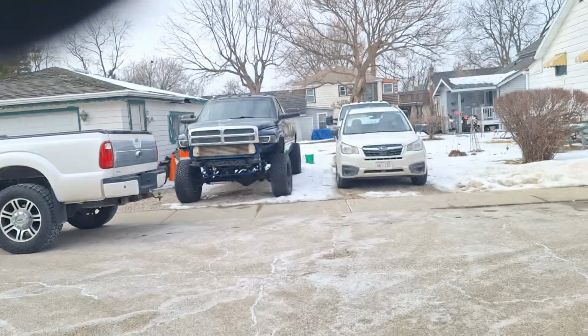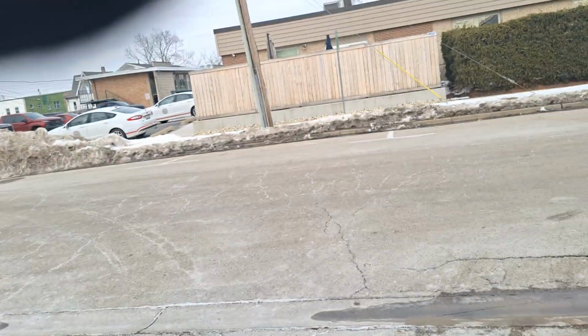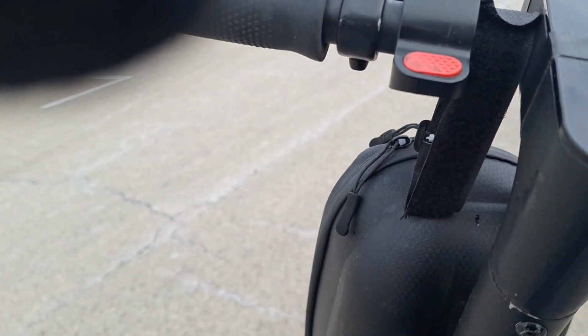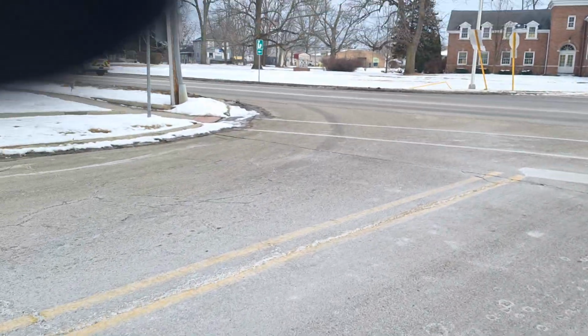You guys, this is a nice big old Dodge right there. Someone's getting ready to fix it up. They're jacking it up a little bit, so that's pretty cool. Customization 101, guys. Let's go ahead here and hang a right. You know what? It appears the sidewalk's blocked off in half. So we're going to go this way and down. We're going to go left.